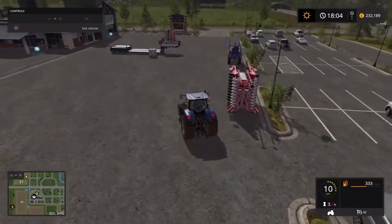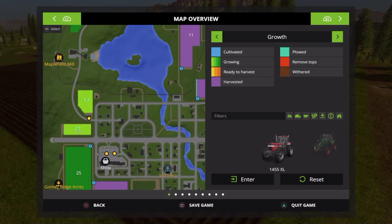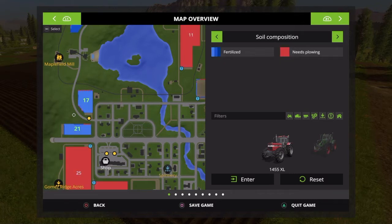This is all the prep work that needs doing. I have jumped ahead ever so slightly. As you can see over here, fields 21 and 17 are green for growth, which are showing growing. If I click across onto soil composition, they are fertilized as well. They were plowed in the previous episode. I went over and cultivated them and seeded them both.